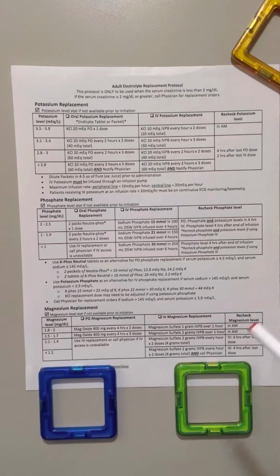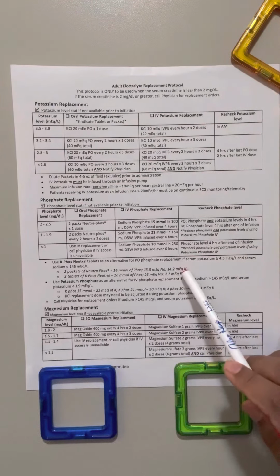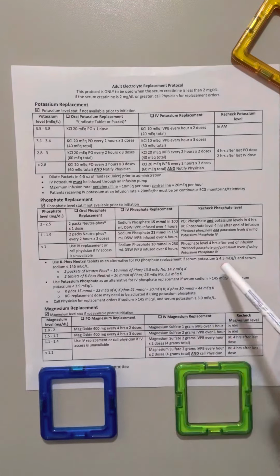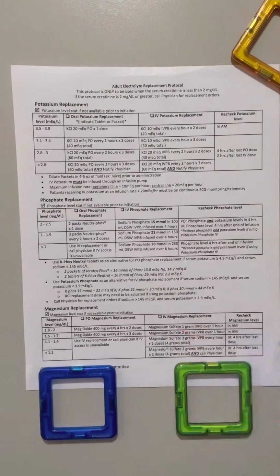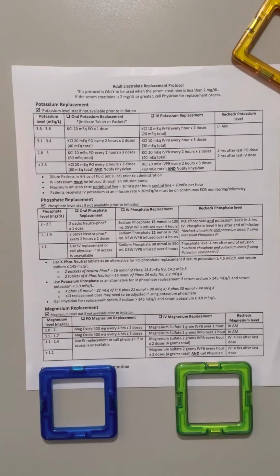If a patient's potassium level is already high, since Nitrophos already carries some potassium in it, instead of Nitrophos, for those patients, K-Phos Neutral can be used, which has less potassium than Nitrophos packets. And if a patient's sodium level is already high, like greater than 145 mEq per liter, then instead of sodium phosphate, potassium phosphate can be used for those patients.